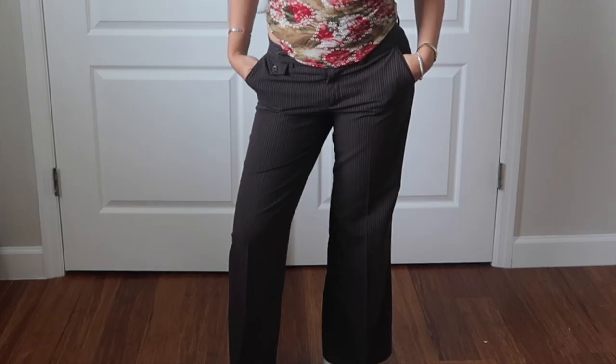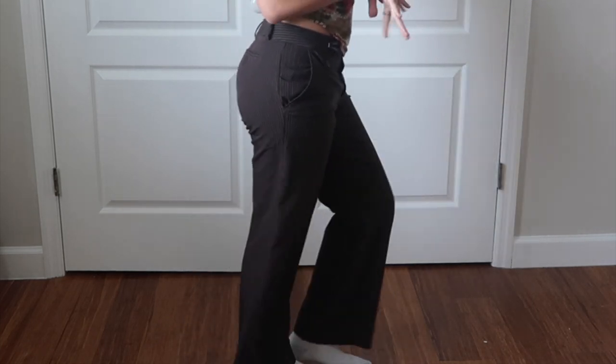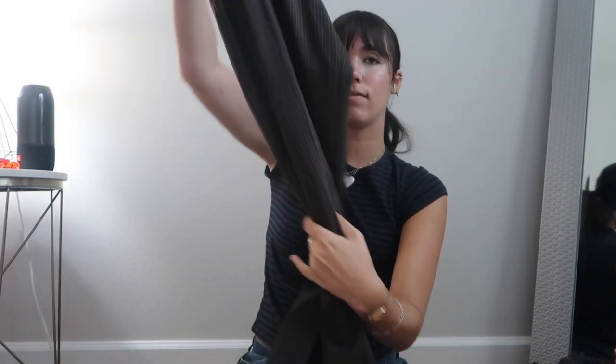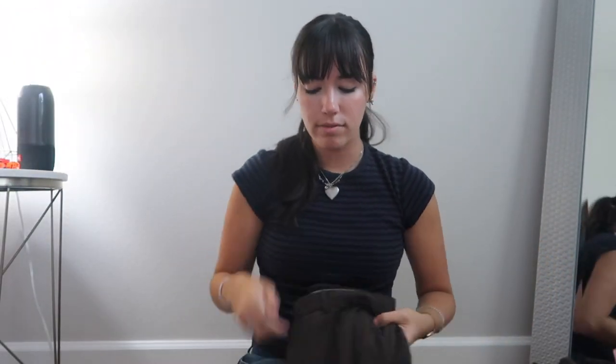These pants, low-waisted, little trousers. I wish they were a little bit more oversized, but I like how they fit. They're brown and they have these little pinstripes, but depending on the outfit, sometimes you notice them, sometimes you don't. Very versatile. Okay, we're going through a lot of pants right now.